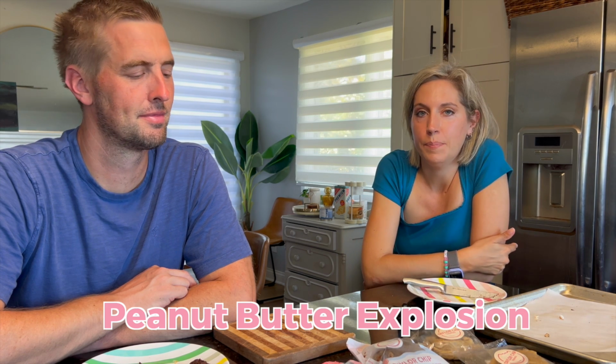What was your favorite one? Lava cake. Lava cake and peanut butter fudge, definitely bottom for me. They were one and the same essentially. So I guess I said my least favorite. My favorite would be the peanut butter explosion with the Reese's Pieces. What was your least favorite? Surprisingly, actually probably the brookie.